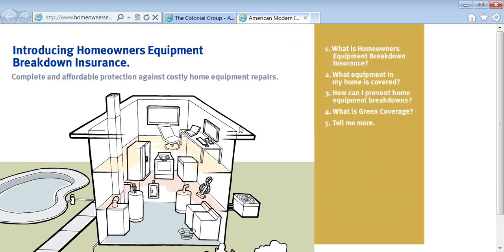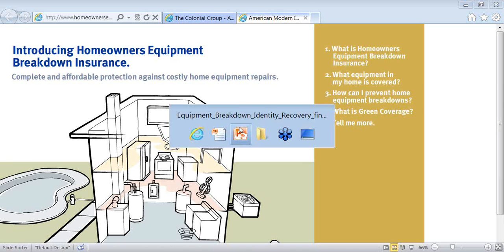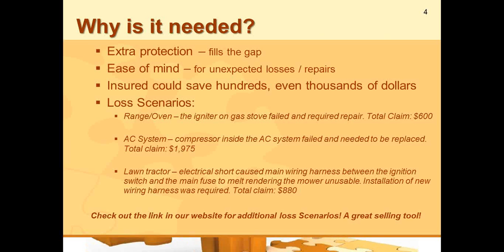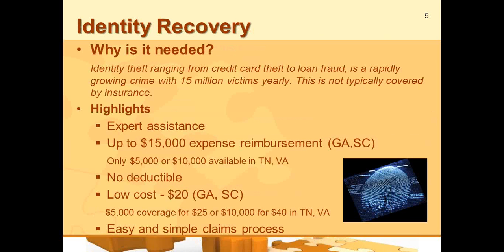All right, so I'm going to stop here. I just want to show you this because, like I say, it will be a great selling tool if you have your customer right there in your office. You can show them how well they will be covered. Now I'm going to take you back to the PowerPoint and resume the slideshow and go to the next page.